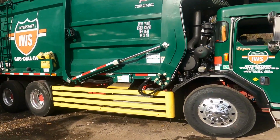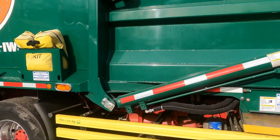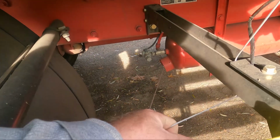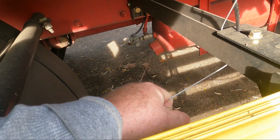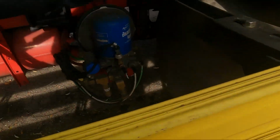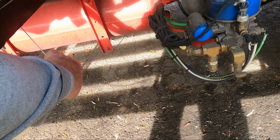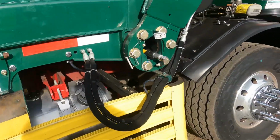Another good habit also on your post-trip, get into the habit of draining your air tanks. On every truck you should have maybe these pull cords like I do. Okay, drain the tanks. I have 2 tanks underneath my truck that I need to drain at the end of each set. Okay, it's another good habit to get into, to start doing that.